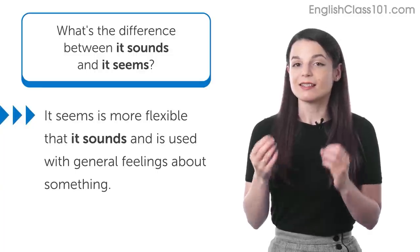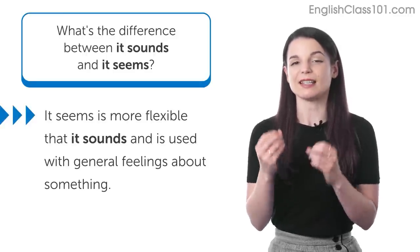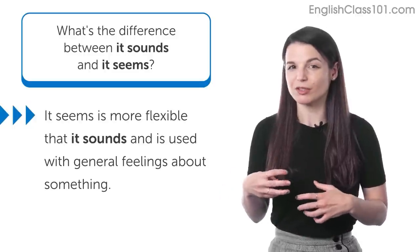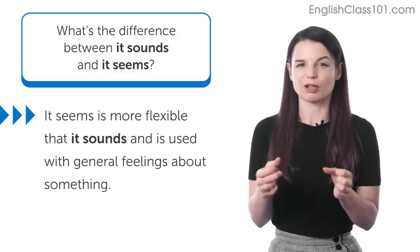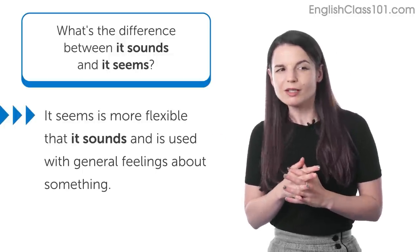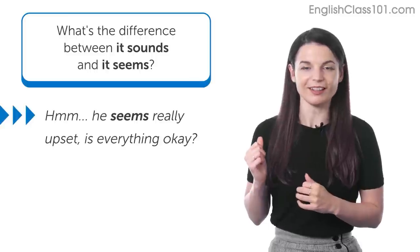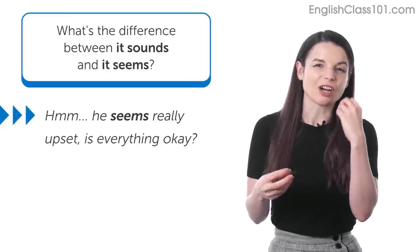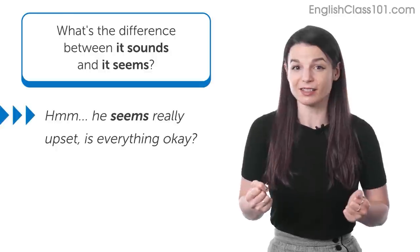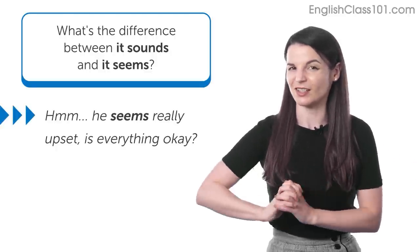On the other hand, seems, it seems, is a little bit more flexible. So you might use it seems when you just kind of generally have a feeling about some person. So for example, if your coworker is really upset one day and they're not talking to you very much, and you notice this a little bit, you might say, he seems really upset. Is he okay? So you're not really using just your eyes or just your ears or anything like that, but you want to express some kind of guess you get based on the situation generally. Like, he seems upset. Is he okay?